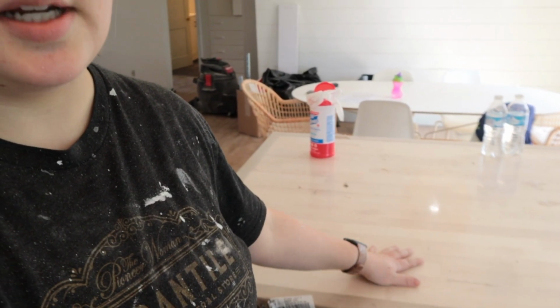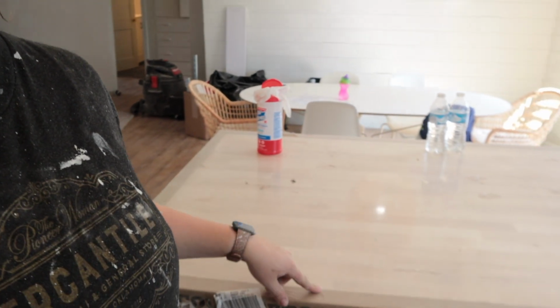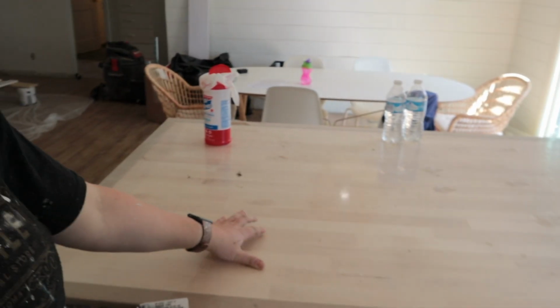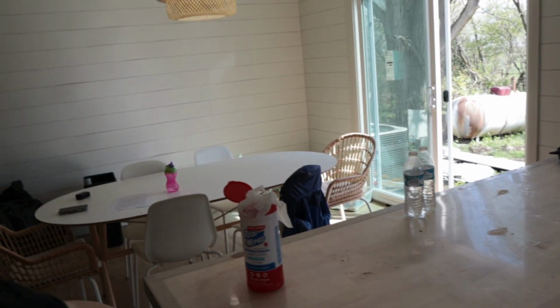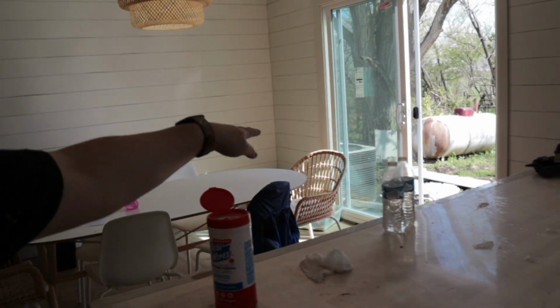I think I've talked about this, but nobody has pre-made stuff besides butcher block that is over 25 inches wide. 25 inches wide is the standard counter depth, and we really, really wanted this to have an overhang on this side to have a bar with stools. So we had to go with butcher block, which is fine.